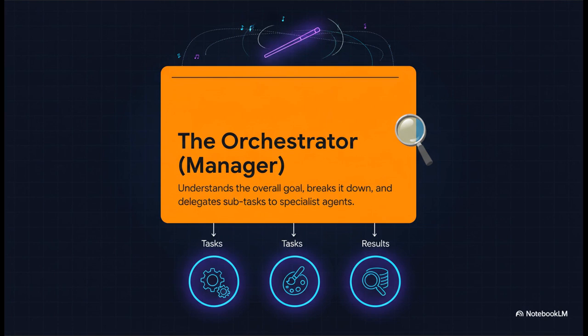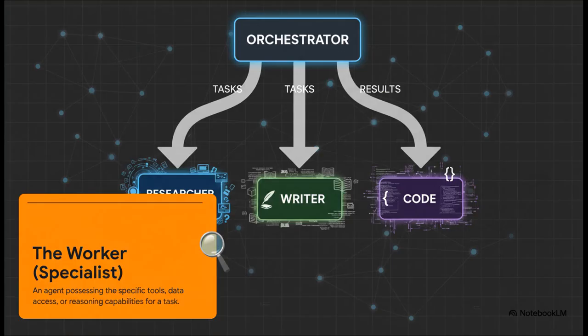Now, every good team needs a leader, right? A project manager. In this pattern, that's the orchestrator. This is the central agent that holds the big picture. It understands the final goal, and its job is to break that goal down into a smart plan and delegate the work. And who does the orchestrator delegate to? To its team of experts, of course.